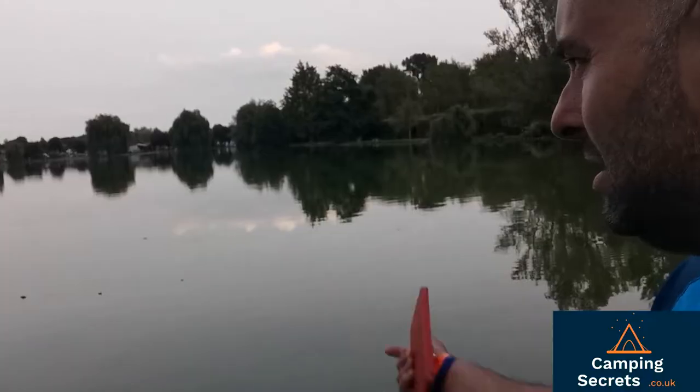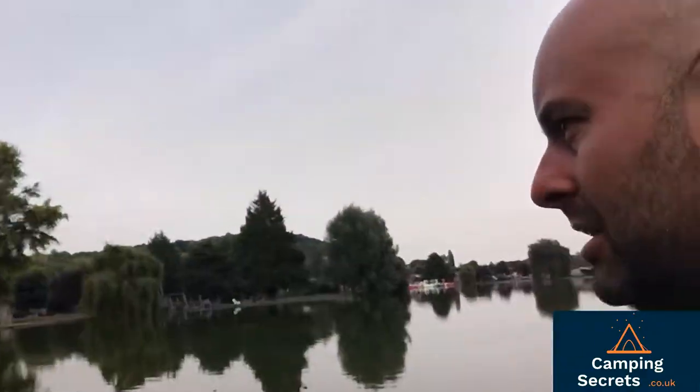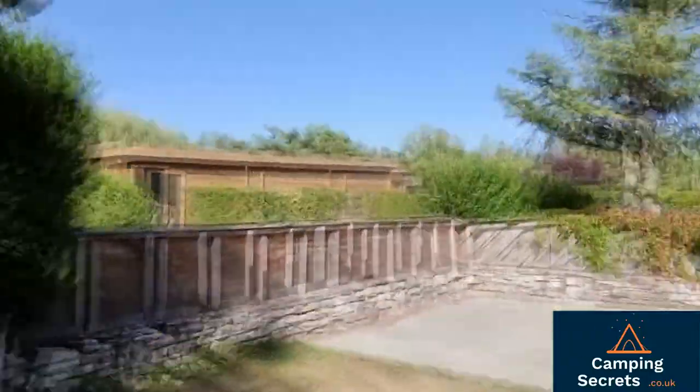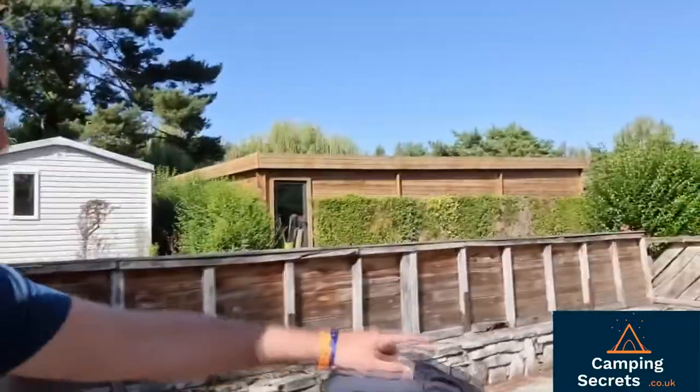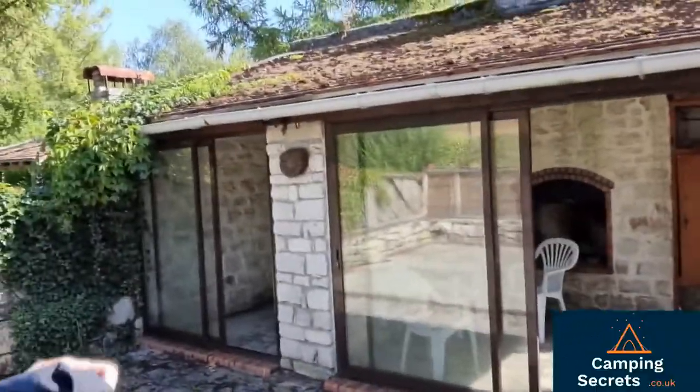But this is amazing. This is just here. You can sit around, have a drink, bring your chair. So this is a typical pitch size you get at this campsite. It's huge. You've got a fairly nice grass area with a sort of patio area here, and then you even have a sort of building for barbecuing.